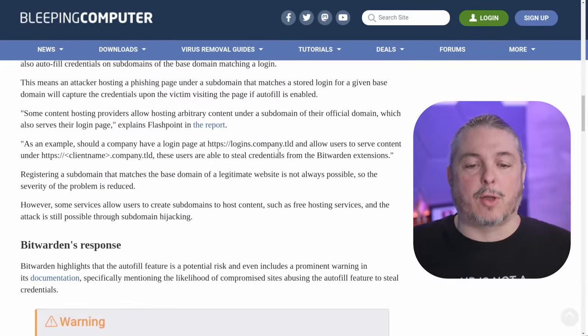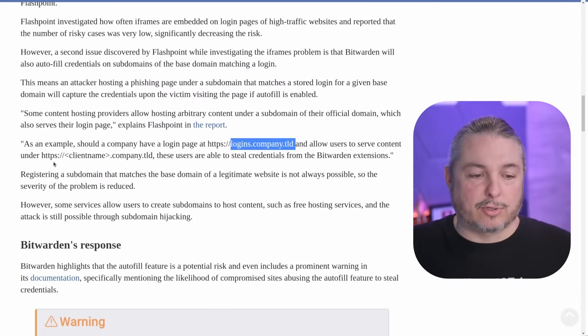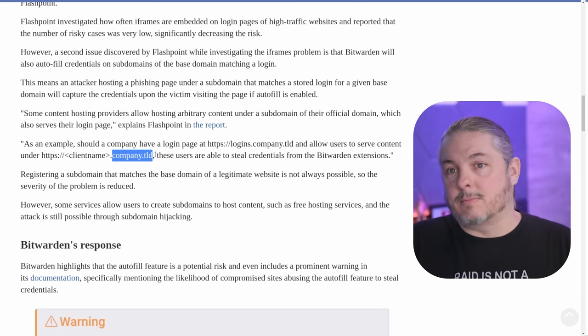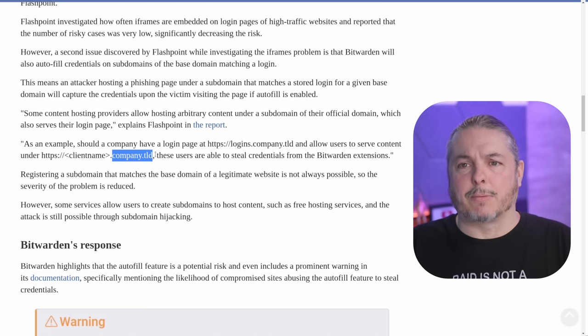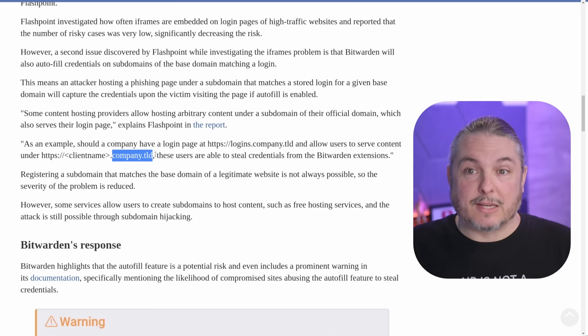There is another flaw in the potential that logins.company.tld could allow user-served content under some other name.company.tld, and you're using the base domain matching with this autofill, you could get served up another page that's like a subdomain of the main page where your passwords are. But this is a different problem, but related problem, because if a company loses control of their DNS, would someone create a subdomain on it? Possibly. Or would they take over the main domain and do other nefarious things? Seems likely. So it's kind of a trust issue with the domains.